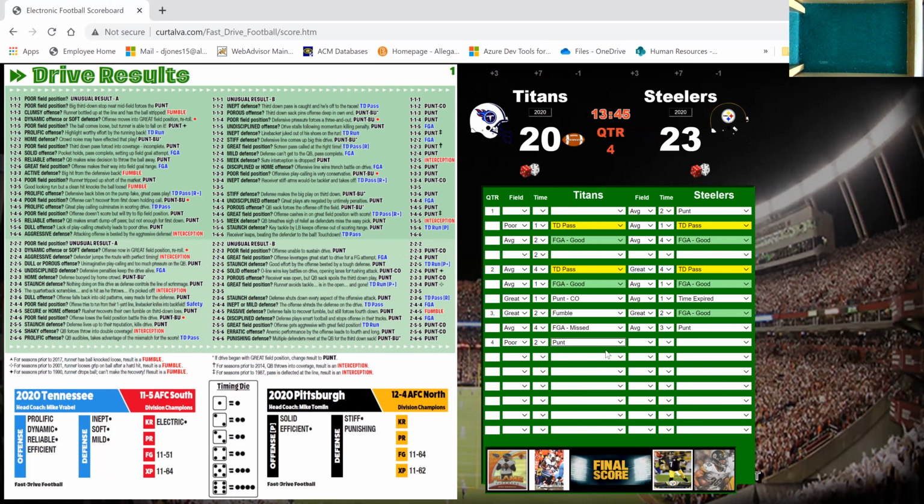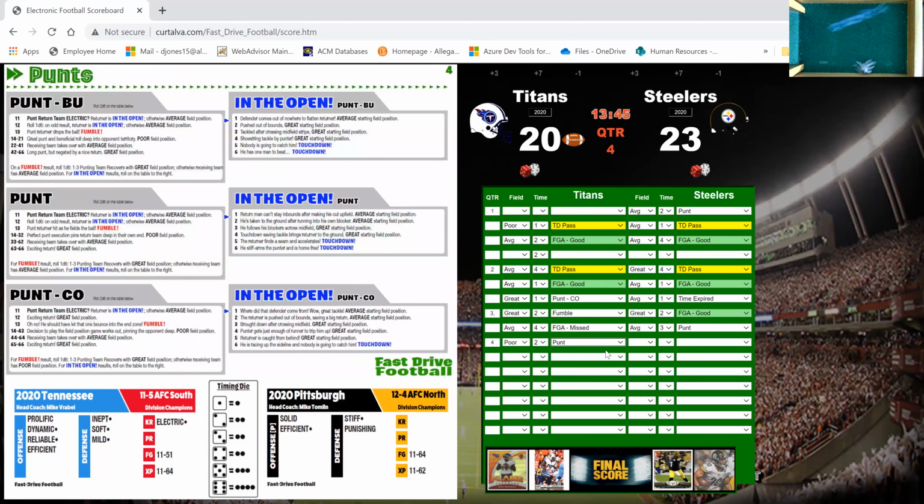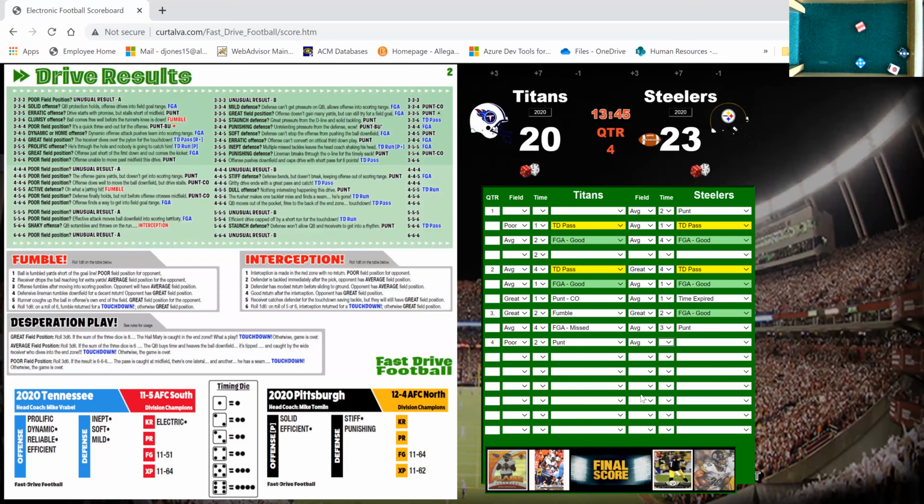Let's go ahead and get our punt result right now. It's going to be a 53. Receiving team takes over with average field position. So here we go. Let's see if the Steelers can now add to their lead. It's a 3-5-6. Great field position? No. Punishing defense for Tennessee? No. So it's going to be a punt, cough, and corner. And that's going to take 4 ticks off the clock, take the clock down to 8:45.